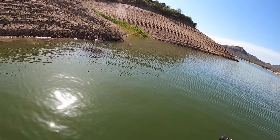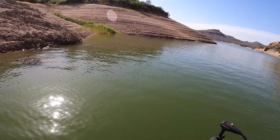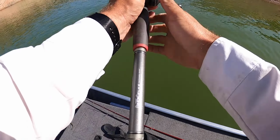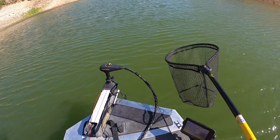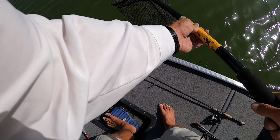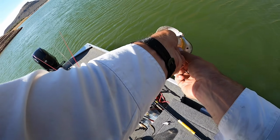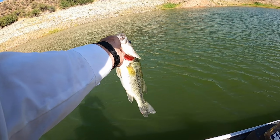Good fish, got me in that stick. All right, guys, so I broke off on that fish. He took me under. Check this out right here. That's my crankbait. That's the fish right there. Crankbait, and you got your fish back. All right, guys, solid little chunk right there. That was crazy.